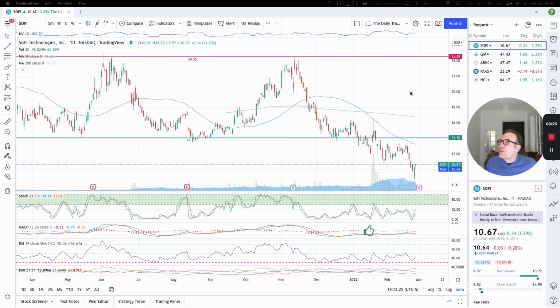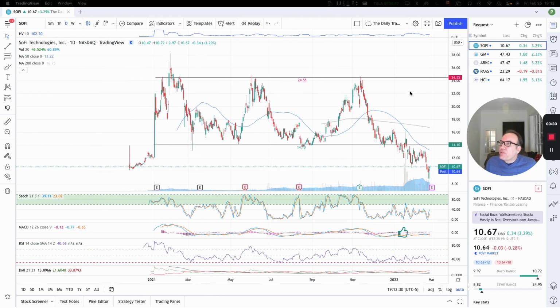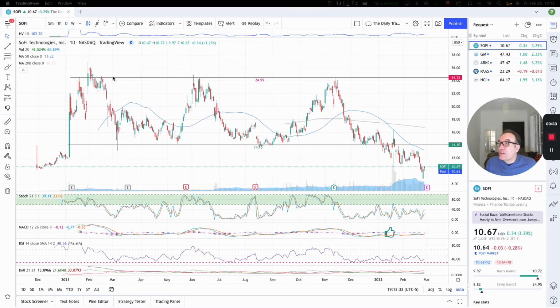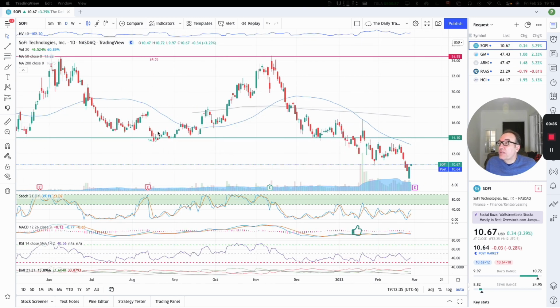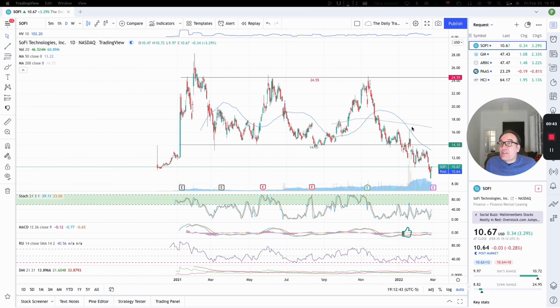So let's start with SOFI. I don't know how to pronounce that, SOFI or SOFI. We have looked at that one before. There's a huge congestion zone between 1410 and 2455, but now we have broken outside of that congestion zone.